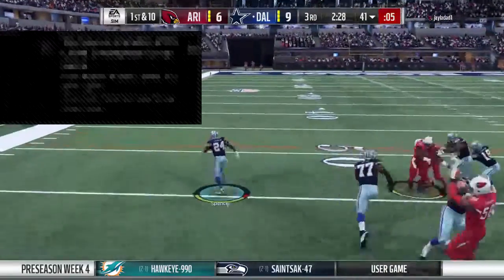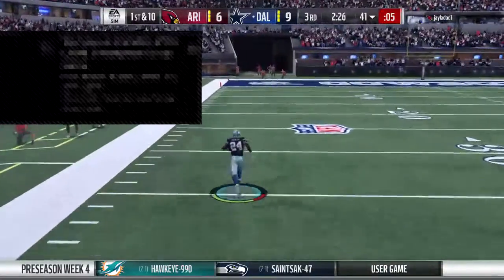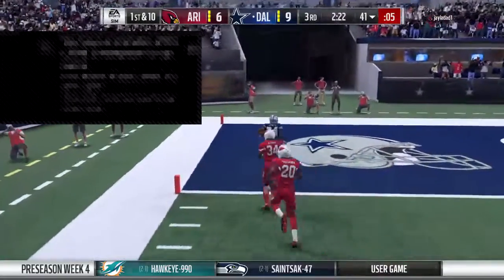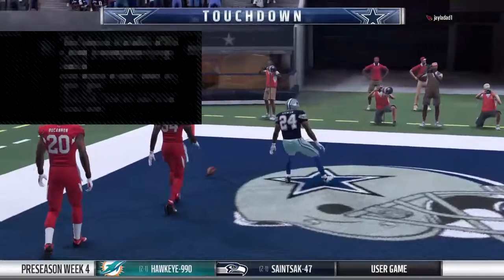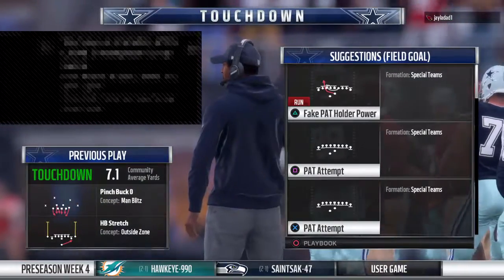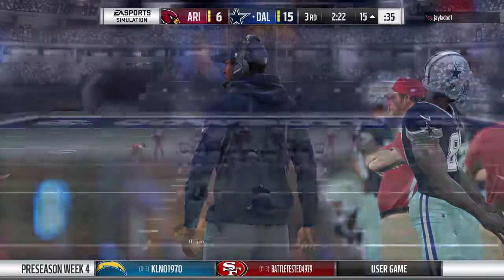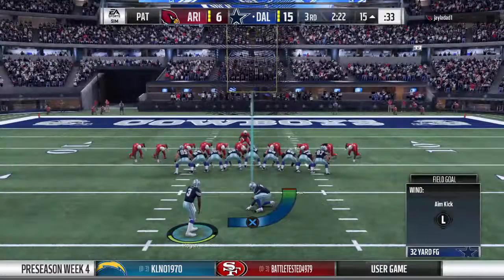And now here's a carry heading left. The Red Sea parts, and there he goes. Touchdown, Cowboys. A great play there. 59 yards. And the Cowboys will extend their lead.